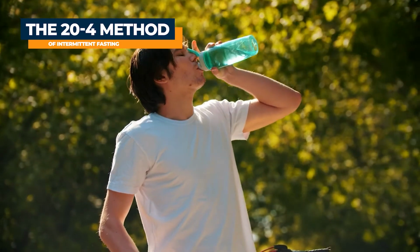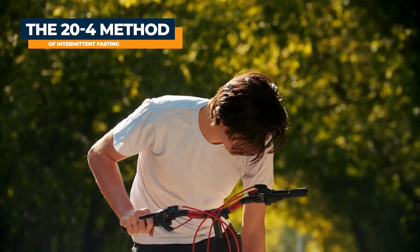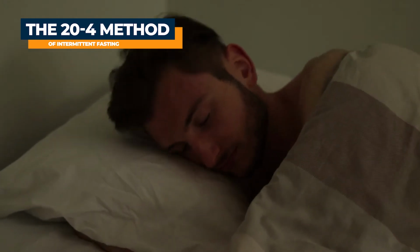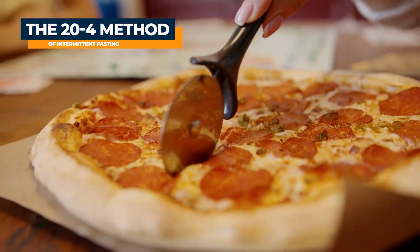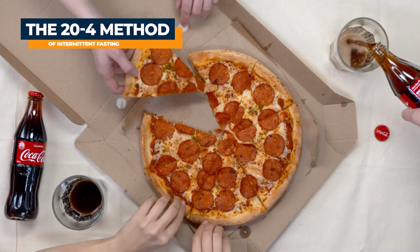When practicing the 20-4 time-restricted plan, you will only be allowed to consume non-caloric beverages. Although it sounds tough, you are permitted to account for sleeping time as a fasting period as well. Just like the 16-8 intermittent fasting pattern, you should avoid junk foods along with calorie-dense meals.